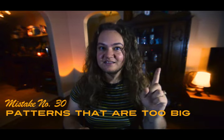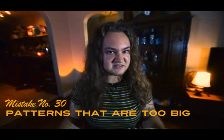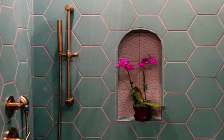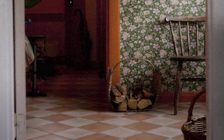Number 30, this is, again, one of those very oddly specific things, but patterns that are too big. So for example, small pattern, big pattern. That's what I mean by that. Big patterns are a much more modern way of trying to do pattern, whereas smaller patterns tend to feel a little bit older. This can apply to anything from wallpaper to textiles to tiles to flooring, etc.